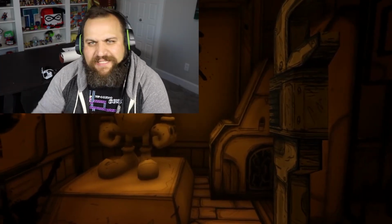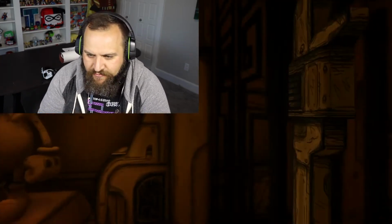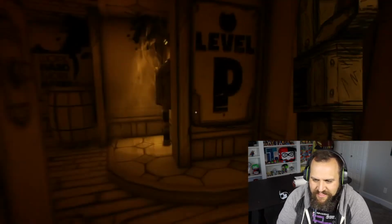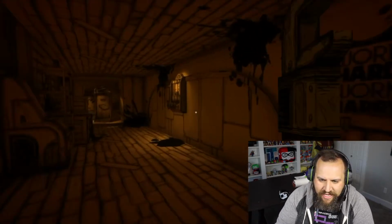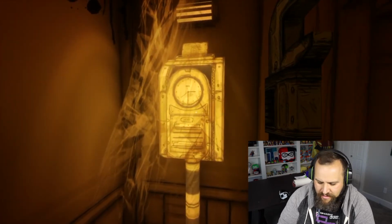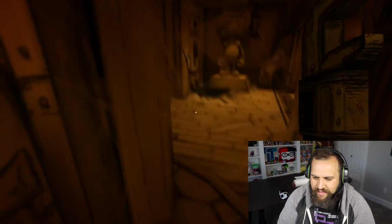So today is part three of Bendy and the Ink Machine Chapter 3. We're looking for these gearboxes. Okay, so here we are. Apparently they're on the wall, and apparently there's like a core inside of each one. That's a time clock, right? Another day, another dollar. Yeah, that's the time clock.